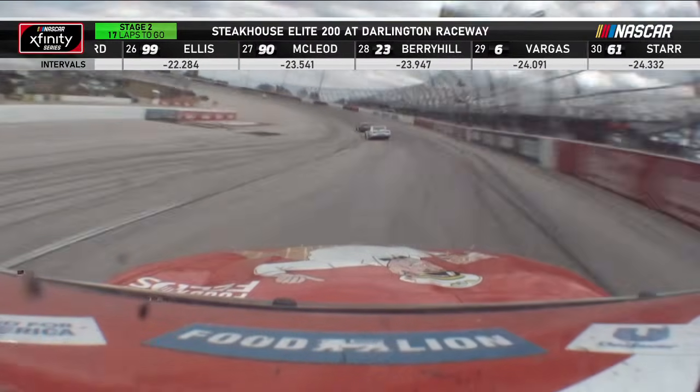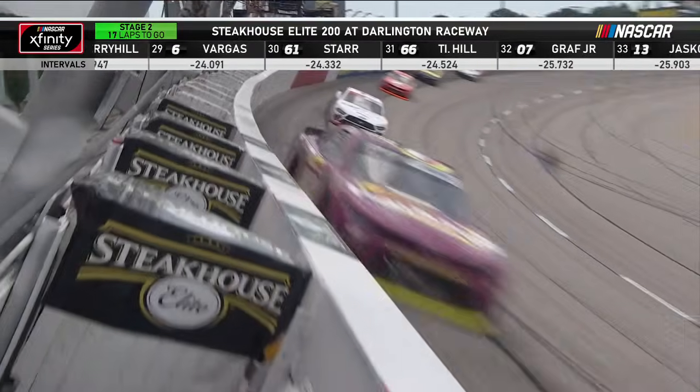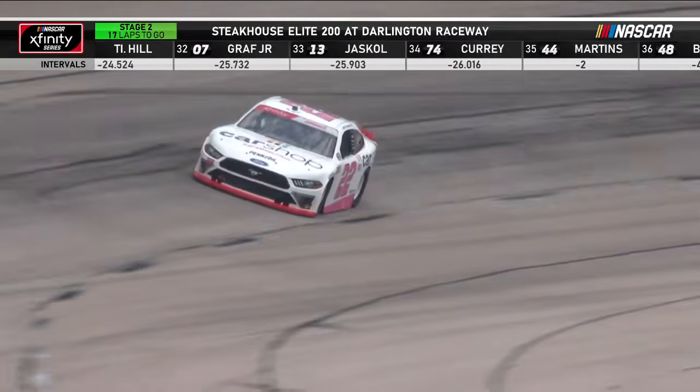Hey, Martins, by the way, is 2 laps down. He could drive up on those fresh tires, get at least one of those laps back, and maybe put himself in position for the free pass later on.